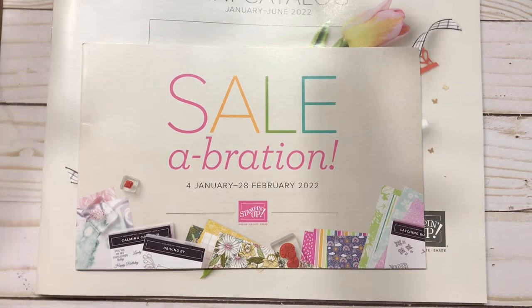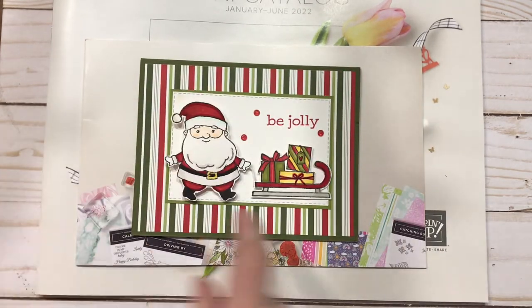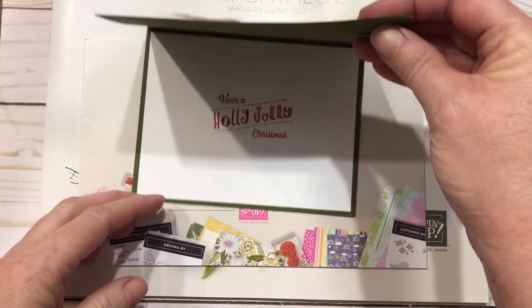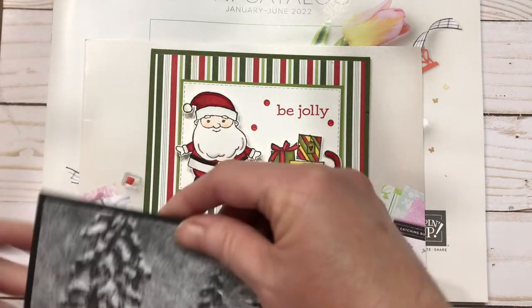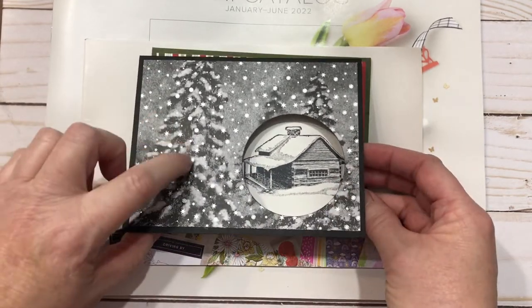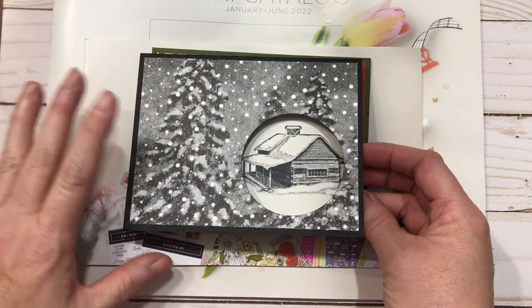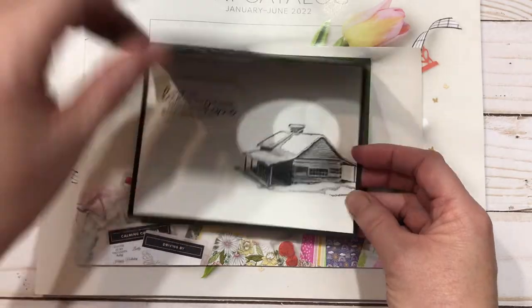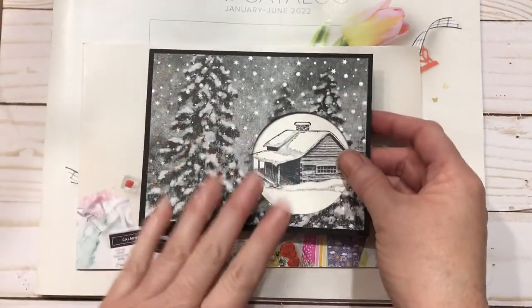If you want to see some cute cards, this is one that's made with the Holly Jolly set that we are losing. It's made by my sister-in-law, Rhonda. And then we have this one with the Peaceful Place that was made by my niece, Caitlin, that uses that paper. And look, the snowflakes and everything is already there. All you have to do is put the paper on your card, stamp your inside, and you're done. Caitlin did such a beautiful job with that.